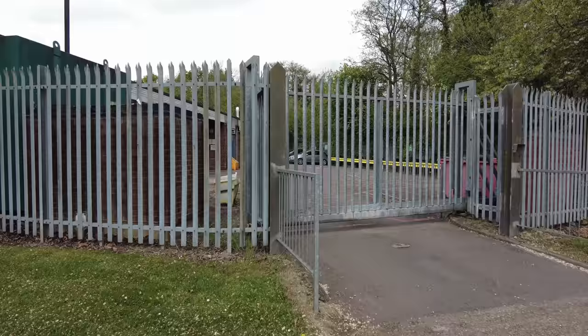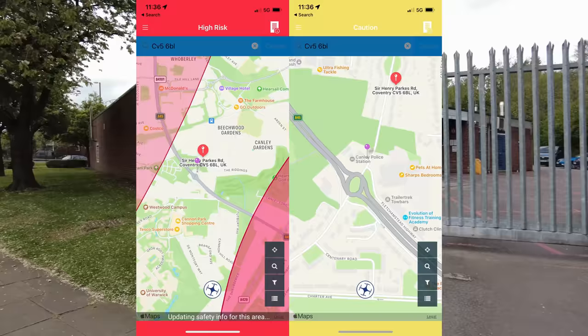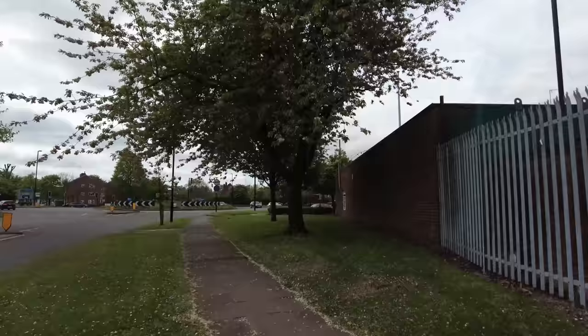Let's see. So we've checked on drone assist. We're not in a flight restriction zone, as shown on the screen just there. So this is the spot. Nothing above us. No trees, no overhead cables. So let's get David out from right just here.